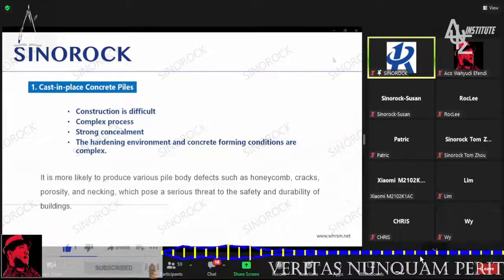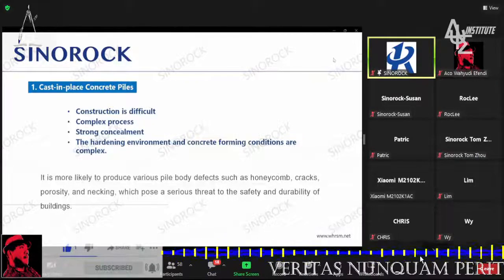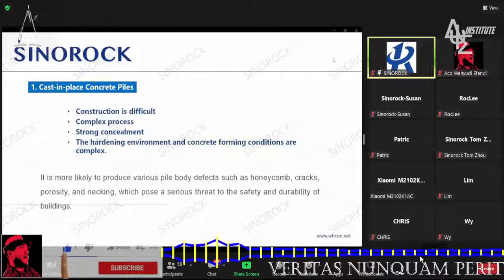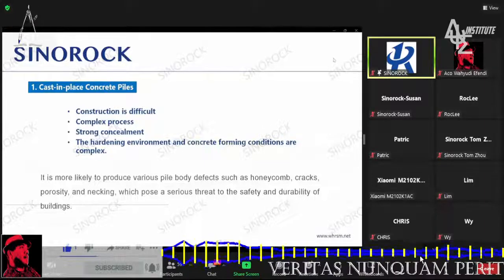There is no model, because each pile is cast in place. There are no two identical leaves in the world. So there are no two identical piles, and each pile is unique. It is easy to produce honeycomb, cracks, mud, porosity, necking and other pile body defects, which will pose a serious threat to the safety and durability of buildings.